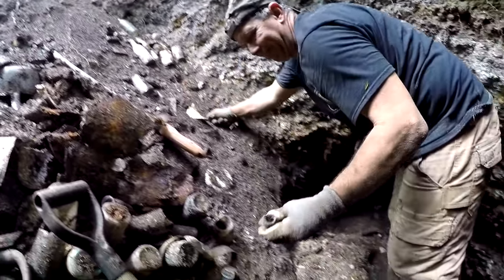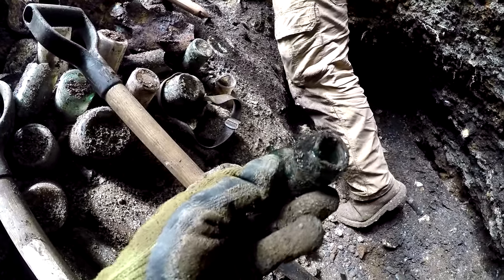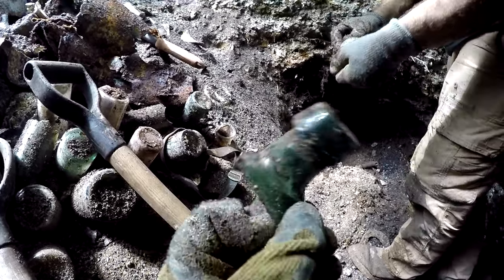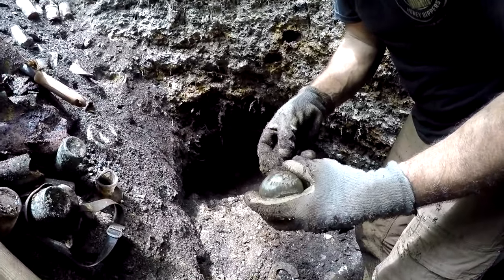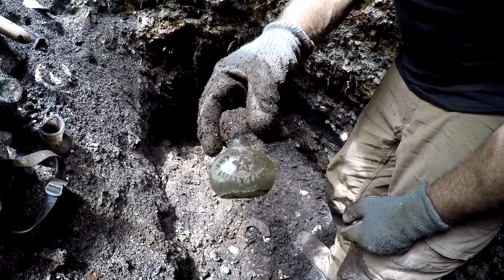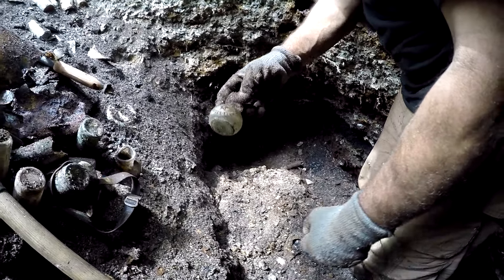Yeah, guys, he was showing me a couple early pieces he pulled. This was a really nice ink there. Pour spout ink, crude applied top. Just got a little chip on the back. Oh, that's the thing from earlier. Yeah, safety lamp. Dude, that is cool. Isn't that cool? Hell yeah, that's wicked cool. I've never seen one of those.